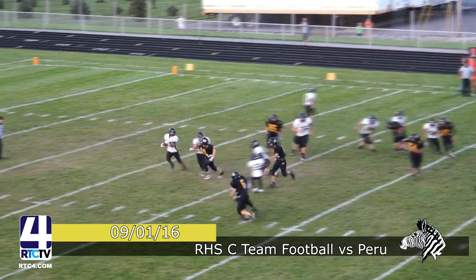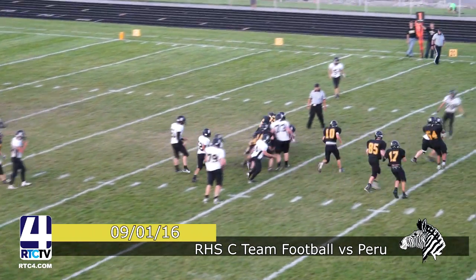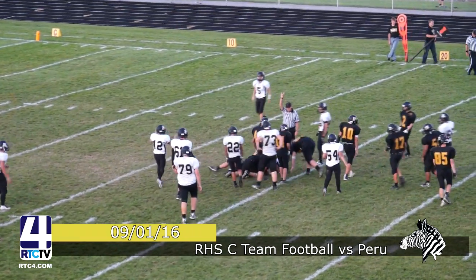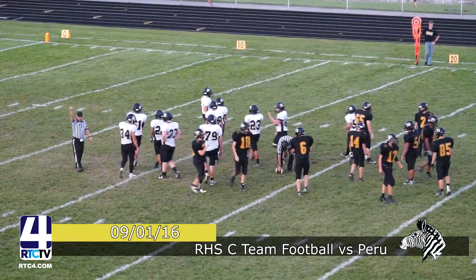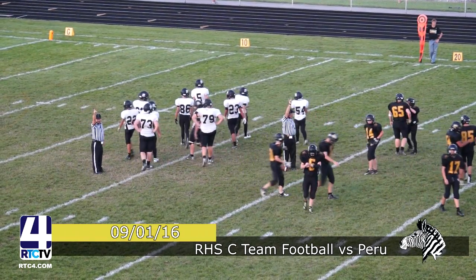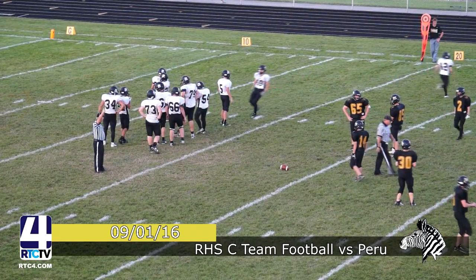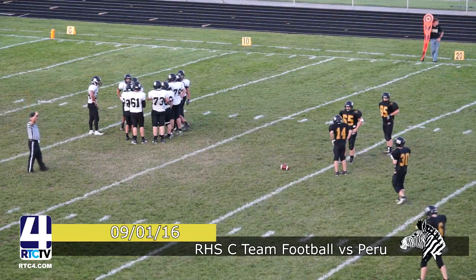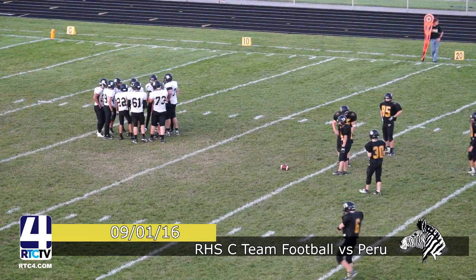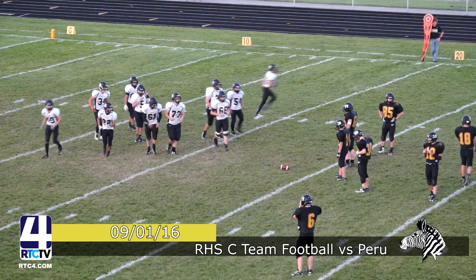Zebras in motion. Quick pursuit, not able to get much, can't break free. It's going to be a gain of about 4, 3.5. Ball carrier number 23, Garion Tarrant. Dane Wilson on the tackle. Gain of 5 on the play. Second down and 5 for the Zebras. Second and 5. Right at 4 minutes to go here in the fourth.